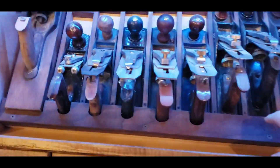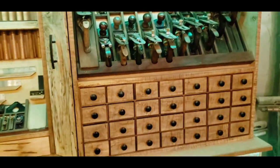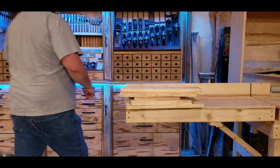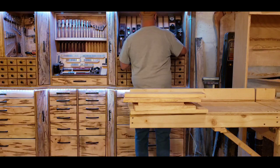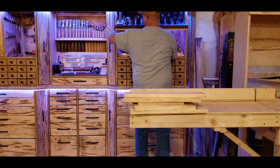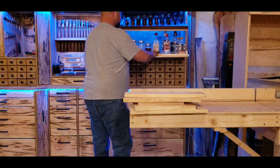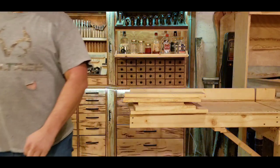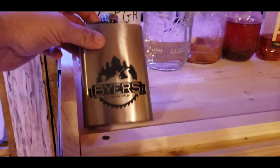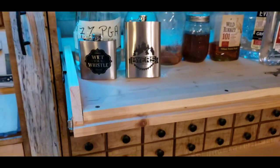And in my hand plane till. I will set this down and open this up for y'all again. And like I said, it's a good bit of area in there. I could have come up with something else, but I decided to just put a sliding shelf in there and put a bar in, that way this stuff's not laying around the shop. And here's my flask with my logo.